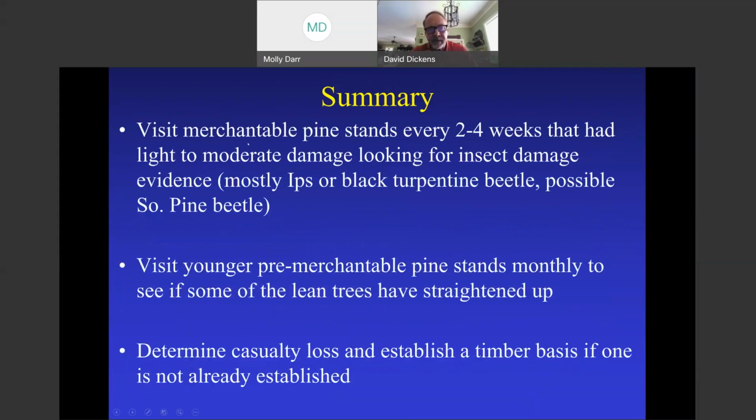Visit your stands with moderate to light damage every 2 to 3 weeks, basically looking for Ips or black turpentine beetle. After Michael, we saw a lot of sand pine stands, where it's a true deep sand, really being hit hard by Ips. So you want to visit these stands and keep an eye on them, to make sure you don't have an outbreak, okay?